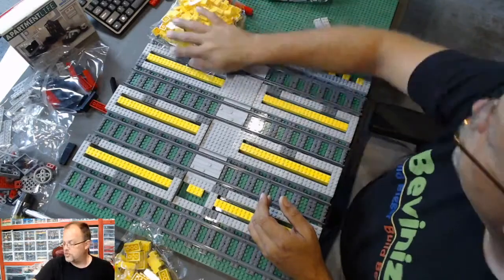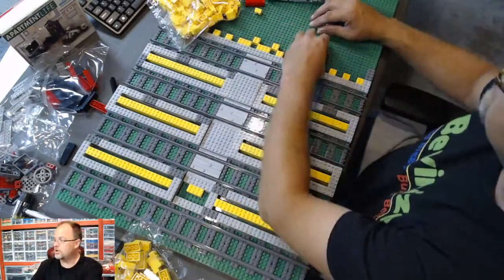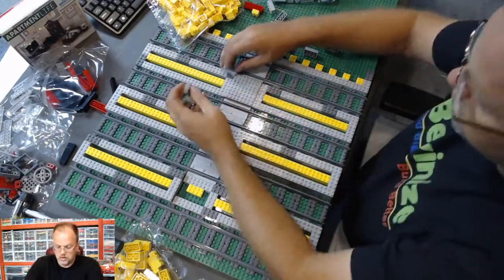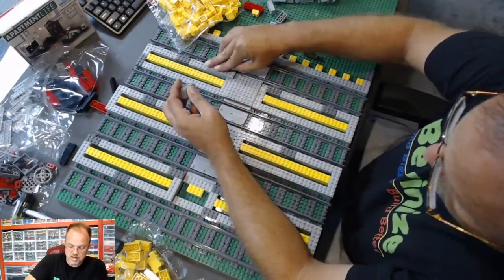I'm going to go ahead and do this too before I pound anymore. That way I can pound it all at one time.